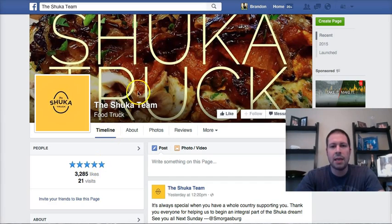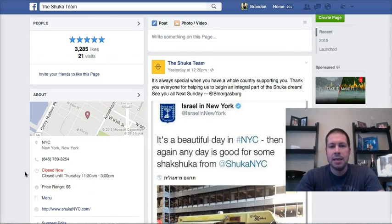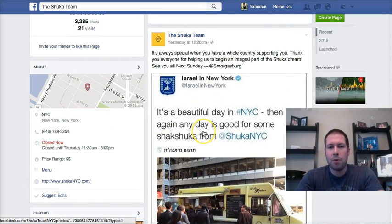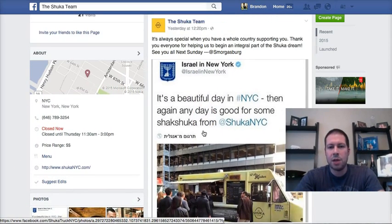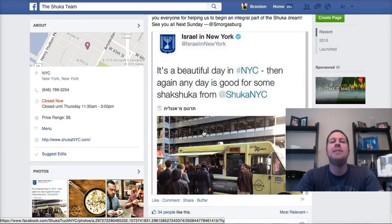Then I took a look at the page, and the picture's fantastic. The logo's really cool. If we scroll down here, they did a really good job of posting a Twitter. They screen captured the tweet that went out from the Israeli in New York, which showed their truck. There's the word I was looking for. And I think that is a great idea.